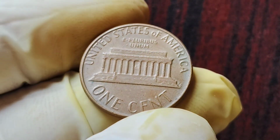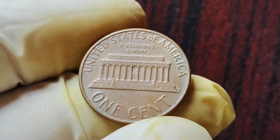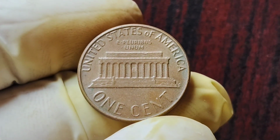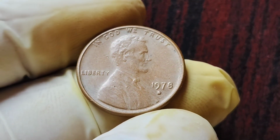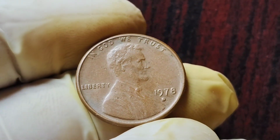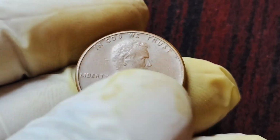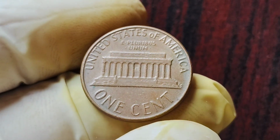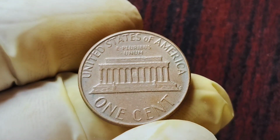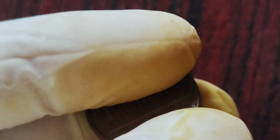Who would have thought that a simple penny could hold so much value and intrigue? Coin collecting is truly a hobby like no other, where every coin tells a story and holds a piece of history in the palm of your hand. I hope you enjoyed learning about the 1978 D silver penny and its incredible value. If you're a coin collector or simply someone who appreciates the beauty and history of coins, be on the lookout for rare and valuable coins like the 1978 D Midmark Lincoln penny. You never know what treasures you might come across in your collection.